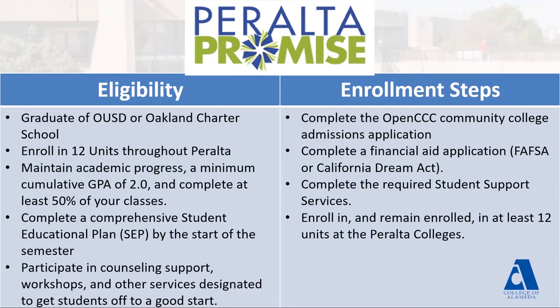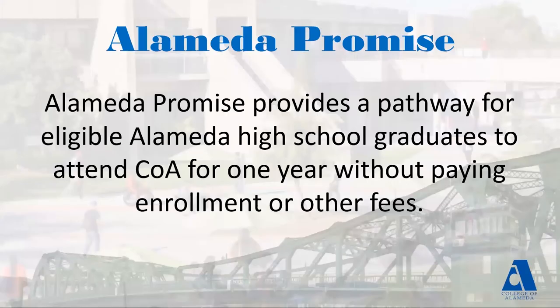In order to enroll, students must complete the OpenCCC Community College Admissions Application, complete a financial aid application, FAFSA or the California Dream Act, complete the required student support services, enroll in and remain enrolled in at least 12 units at the Peralta Colleges. Alameda Promise provides a pathway for eligible Alameda High School graduates to attend COA for 1 year without paying enrollment or other fees.